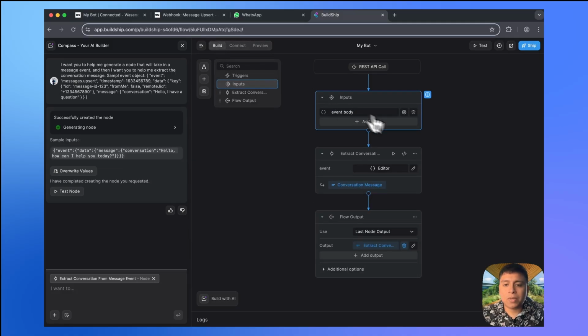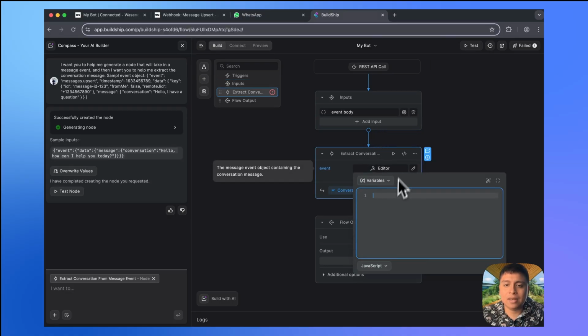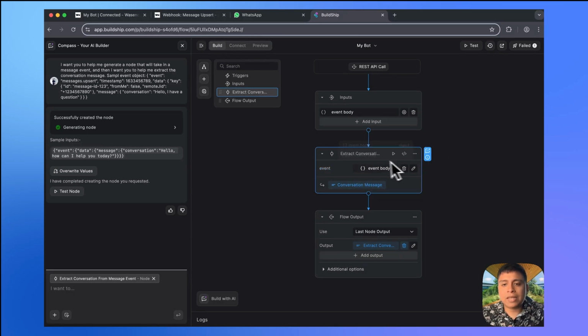Then what I want to do is go back to the flow and we can ship this. But I have an error. I actually forgot to supply the input here that we want to extract the message from. So this is just the event body. So this will extract the conversation message, but what do we actually want to do with that?